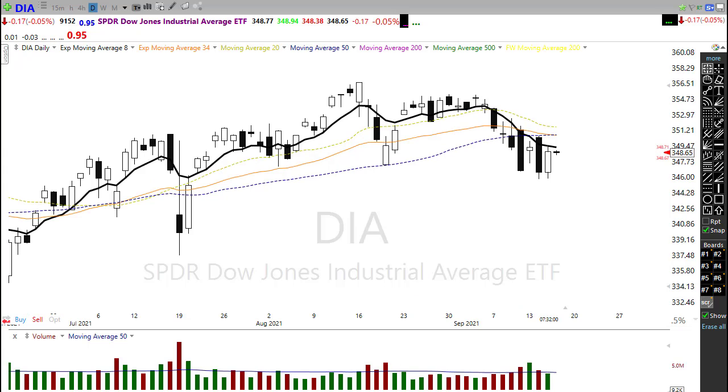Notice that our short-term averages here are pushing down. Our 34 EMA is down here by the 50-day moving average. Our 8 exponential has crossed over and our 20-day has moved down. We're creating a price resistance level, not only here in the price, but in the moving averages here. And so we'll want to watch that. That's kind of a technically difficult area for the Dow.